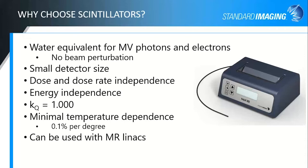They have a beam quality correction factor of unity, which is rather huge if you've looked at some of the small field corrections that need to be made. It's no longer just the correction factor for your 6MV beam or your 6FFF beam and you're good to go for all your field sizes. There are changes in that beam spectrum as you go to small field sizes and therefore additional corrections that need to be made. But for our detector, those are unity.